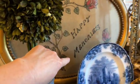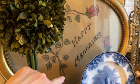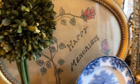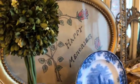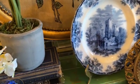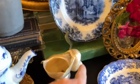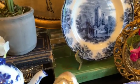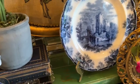The happy memories in this frame was purchased at Goodwill. It might be in one of my videos. I'm not sure. I can't remember. I have stacked it on this Forages book, this real pretty green book that I got, I think, at the Goodwill bins. So I paid 50 cents for it.